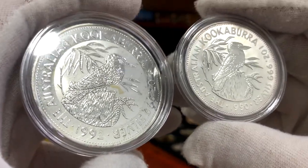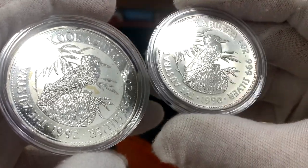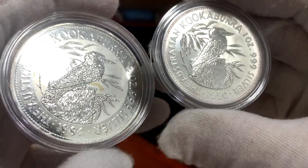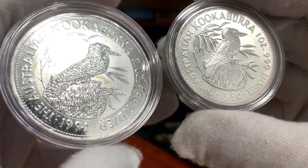Instead, for this first 2-ounce Kookaburra coin, the Perth Mint used the reverse that was seen on the first 1-ounce Kookaburra coin issued in 1990. That's the one that you can see here on your right.